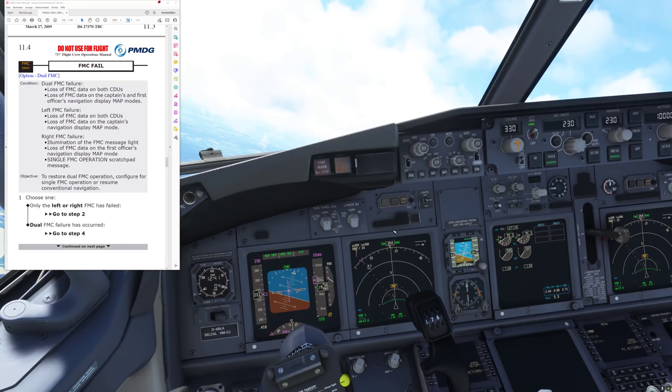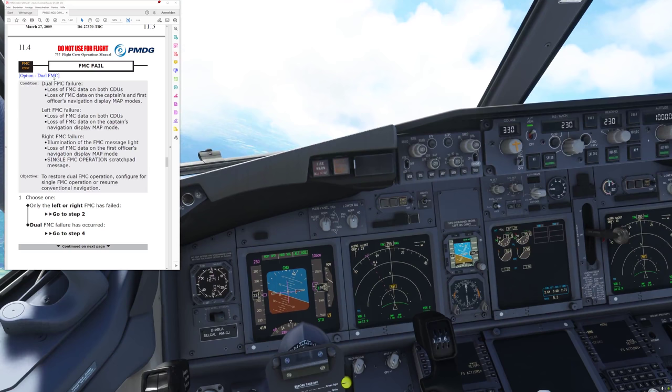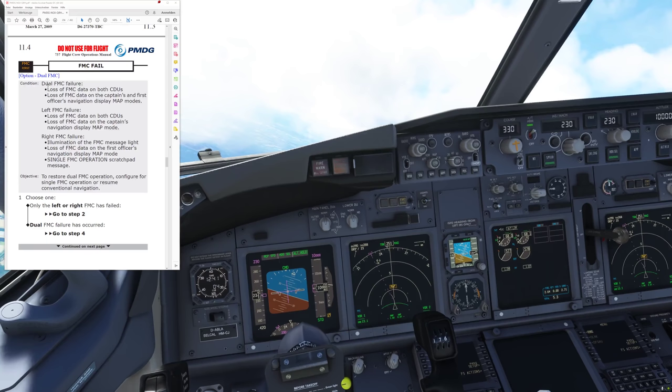So, FMC fail non-normal checklist. That was an option, dual FMC. Yes, we do have dual FMC in this airplane. Condition for dual FMC failures: loss of FMC data on both CDUs.